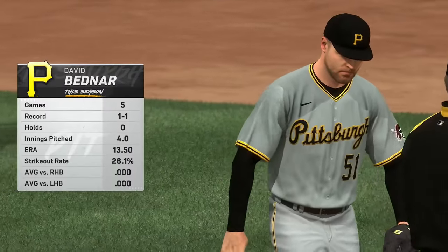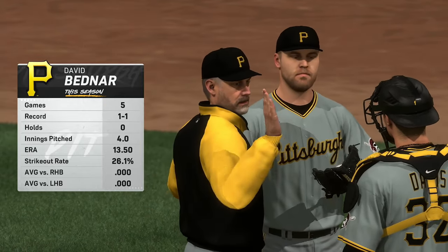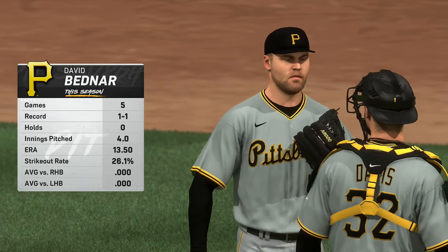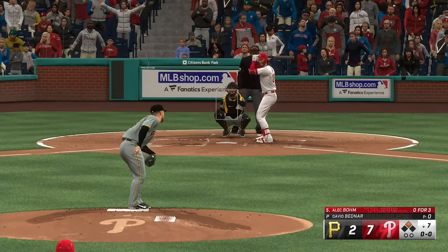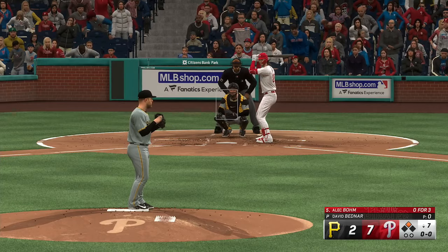A new arm into the game, the righty, David Bednar. And with the big deficit on the scoreboard, he almost has to just put that out of his mind. Every outing matters for relievers and their numbers, but I think it's tough to get up for this type of appearance the same way you would for one in a close game. So, man aboard, Alec Bohm getting ready to hit.